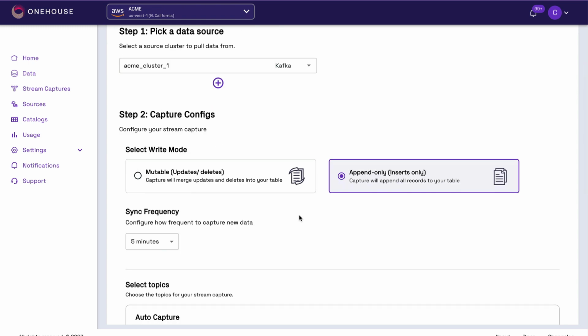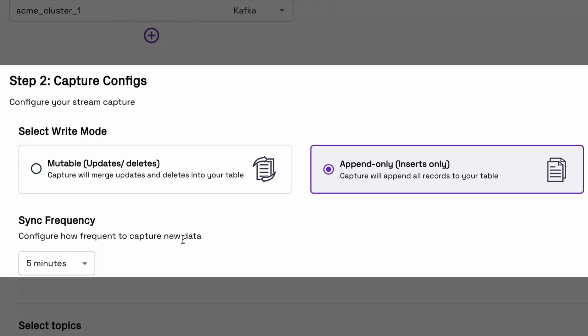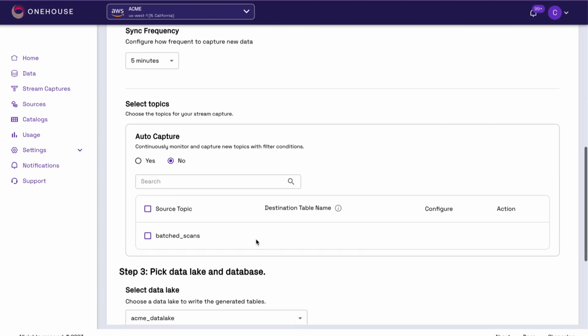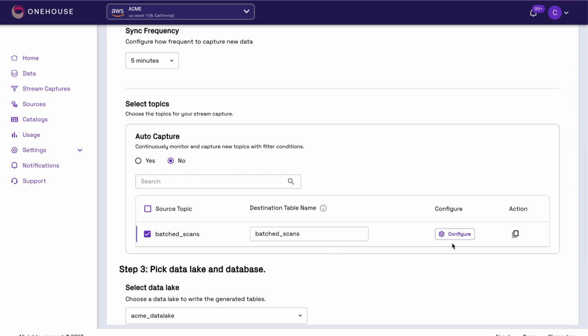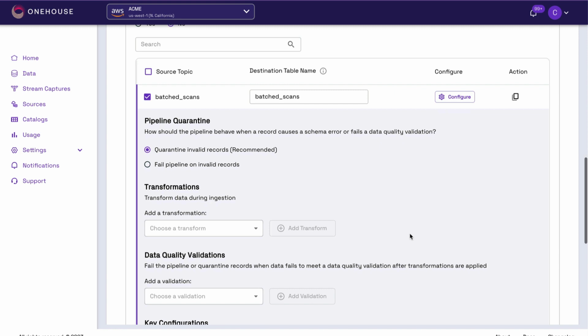In step 2, we can set the stream capture to either append data records to the tables to keep all the data for further processing, or merge in updates and deletes to keep the data lakehouse in sync with the database. We can also set how often to capture new data. We can discover Kafka topics and configure them all from a single page, or set them up in bulk using the API. Now let's configure some additional Onehouse features.